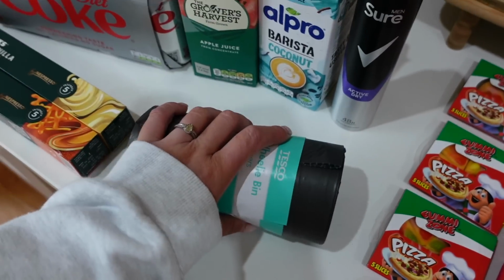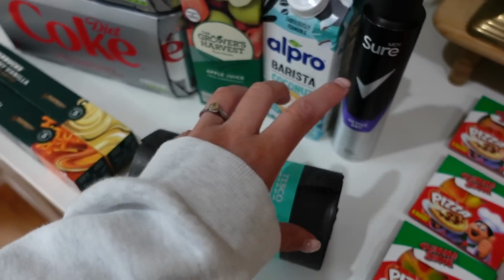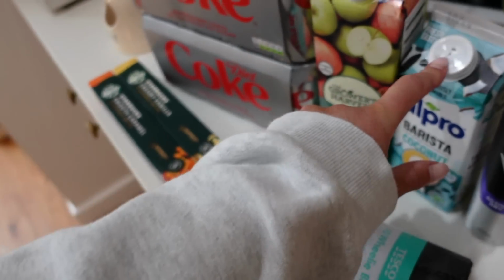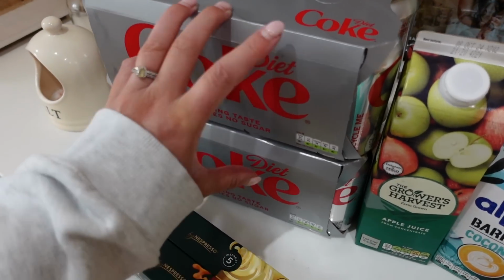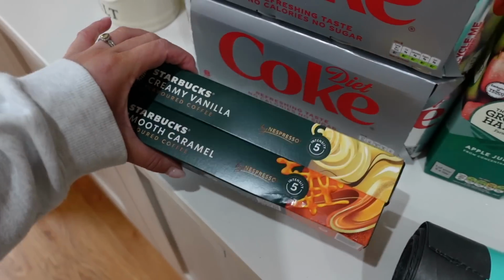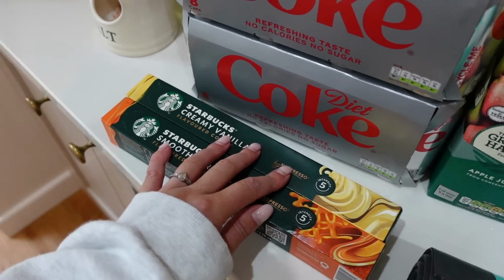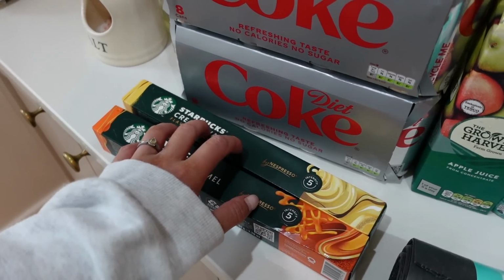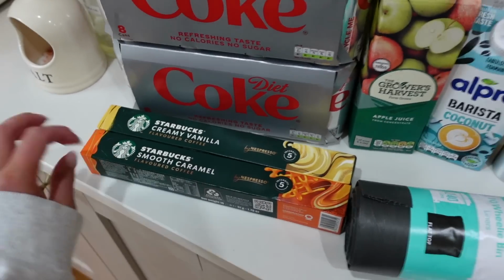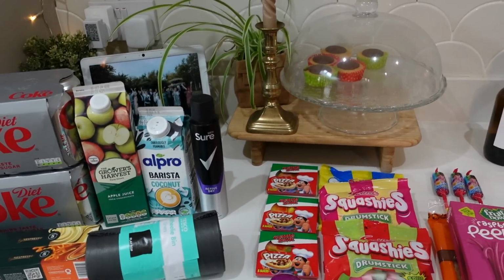Got wheelie bin bags and Mark's deodorant, he added them. I added an apple juice and a barista coconut because that was on offer. Two cans of Coke, on offer at 2 for £7, and then Starbucks pods were also on offer. I won't get through all of these this week because I'm not going to be here for a lot of it, but they're there for when I get back, and I will enjoy a coffee when we get home. But that is everything. So now that's out of the way, it's meal plan time.